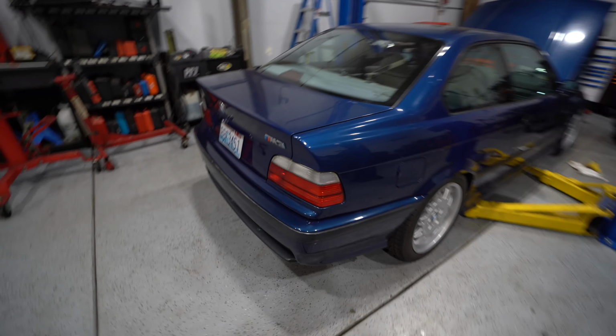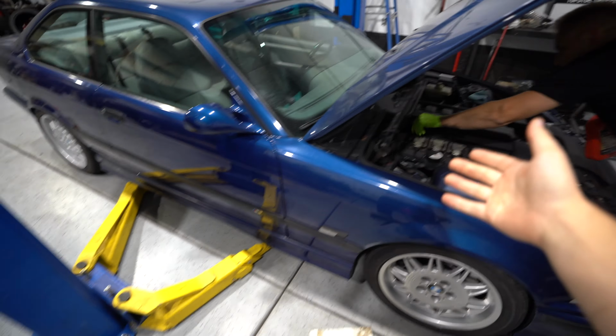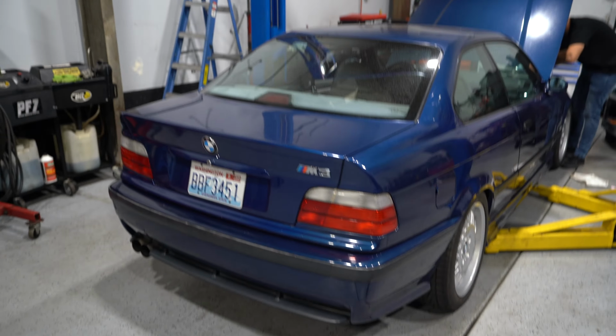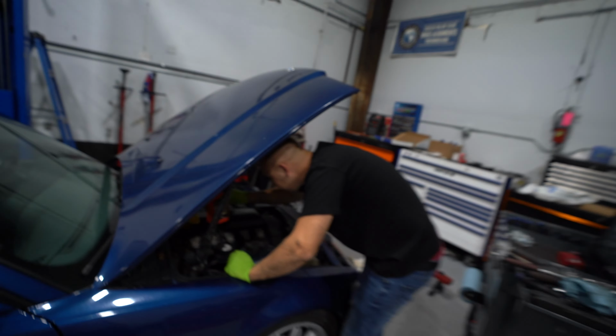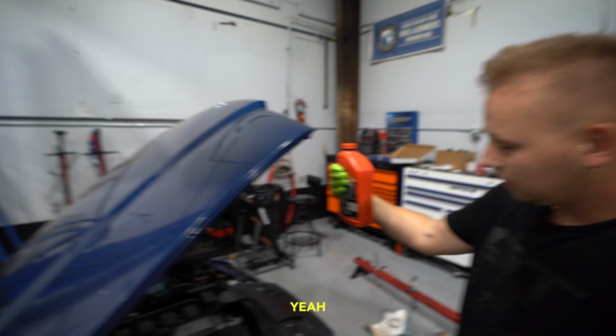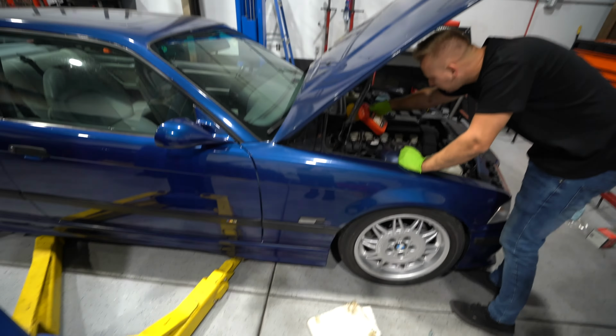What do we got here? Another M3. Guess who? The one and only. So this is Eddie's new pickup. We went and picked this up last week and his original plan was to have it as like a clean track car, right? Or what were you thinking? Just like a clean drift car. Yeah, nice.